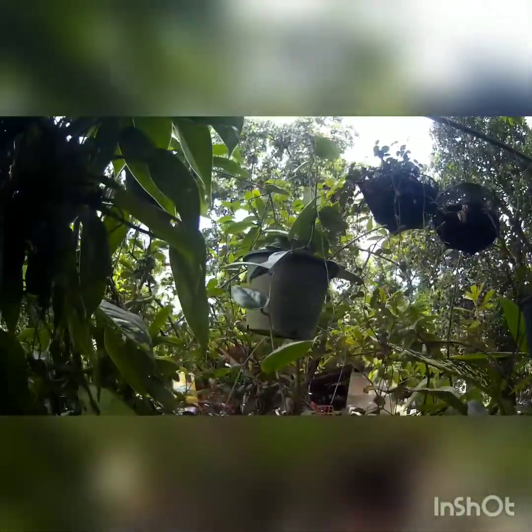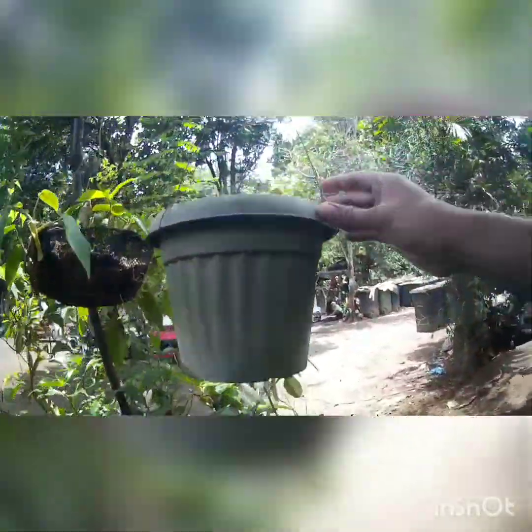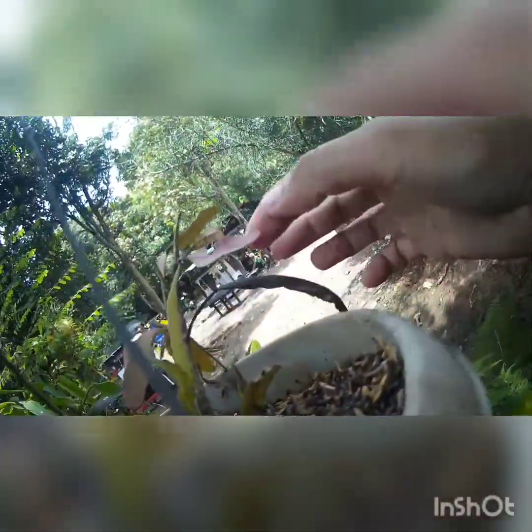Yeah, I love Hoyas. Tell me, what is your favorite hanging plant? Yeah, I'm here. I'm looking for hanging plants. I thought this is a heart leaf from afar, but it's not. But it's also interesting. It has thin leaves and heart-shaped leaves. So here, let's check out. I don't know what that is. Okay, so a tea plant, I think.